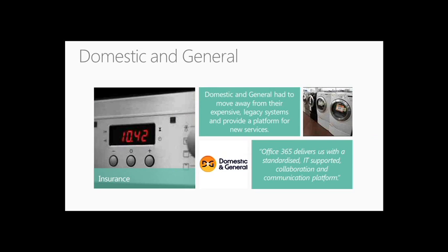But for them, it was all about standardization. Again, the Exchange piece was the first piece in the puzzle for them, and they're now rolling out Lync and SharePoint as well as part of it. It's quite an interesting one because they're an insurance organization, which you would assume has more policies and regulations, but they were still able to move to the Office 365 platform.